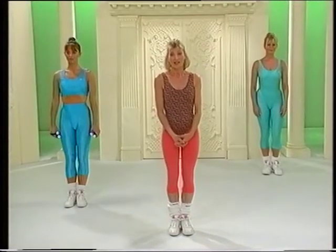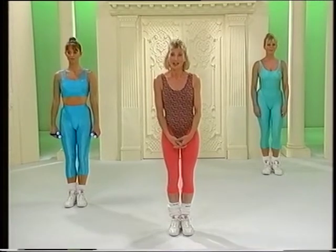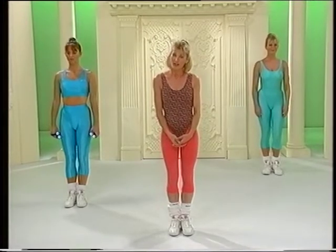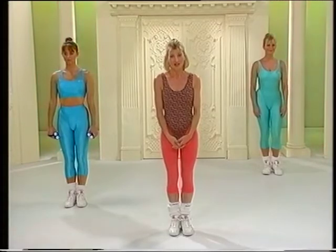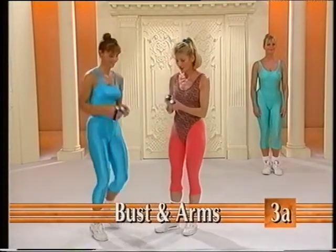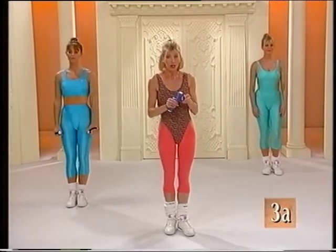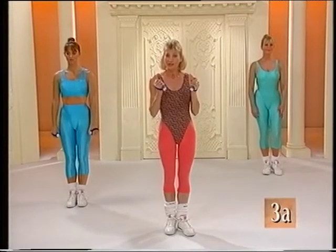The next set of exercises will strengthen and redefine the muscles of the bust, arms and upper back. And I've also included some complementary leg work in this section for the buttocks, hamstrings and thighs. Thank you, Wendy. Now, if you're worried that using hand weights will build large muscles, don't worry because they won't.